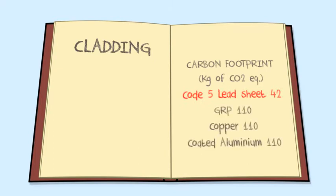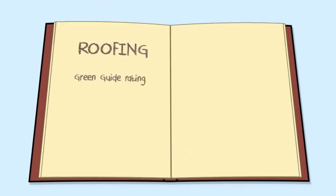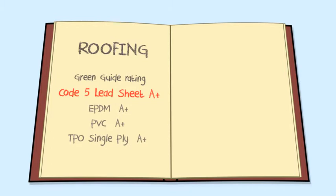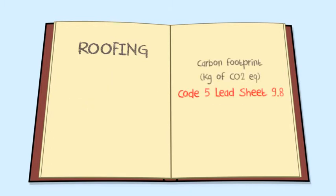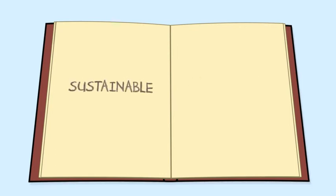Now that's nice and clear. Even though lead's an ancient product, compared with modern materials, it gets excellent ratings again and again. So, with this sort of data, whether it's being used for roofing or cladding, it will be difficult to select a more sustainable and environmentally friendly product.